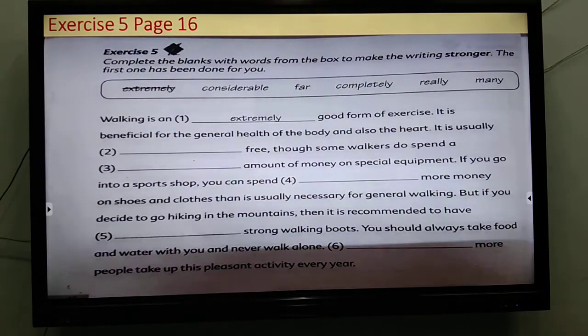Complete the blanks with words from the box to make the writing stronger. That means we have to use the intensifiers in the box. And the first one has been done for us. The box has: extremely, considerable, far, completely, really, many. Walking is an extremely good form of exercise. It is beneficial for the general health of the body and also the heart. It is usually dash free, though some walkers do spend a dash amount of money on special equipment. If you go into a sports shop, you can spend dash more money on shoes and clothes than is usually necessary for general walking.